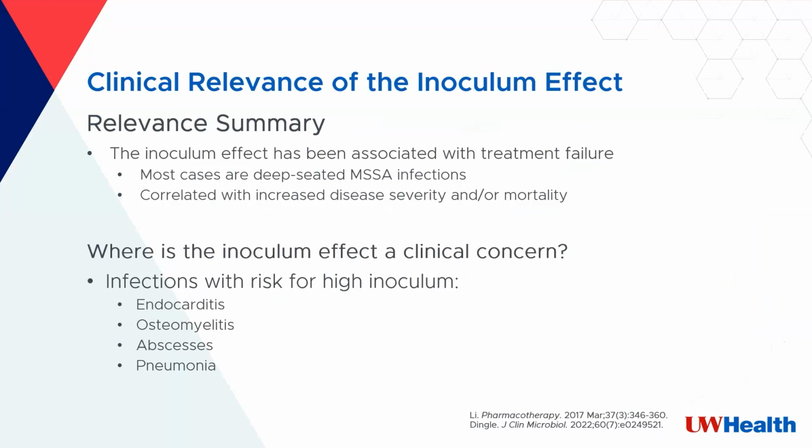So what's the clinical relevance of the inoculum effect? As we saw with some of the previous studies, it does have a possible treatment failure result. It's especially a concern for those deep-seated MSSA infections and also correlates with severity and mortality of disease. So those disease states that we're thinking about, those that are at risk for high inoculum, are things like endocarditis, osteomyelitis, abscesses, pneumonia, areas that are difficult to get penetration with antibiotics and to really treat.